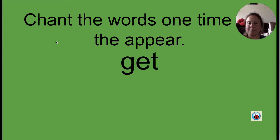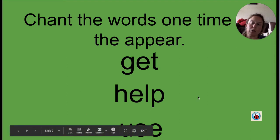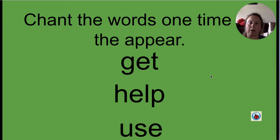Get. Help, help. Now this one's a tricky one. So down here, when you're looking at this word, there it is. When you're looking at this one, the E at the end is silent. And what it's going to do is pinch that U and make it say you. So this is not us. This is use, use.